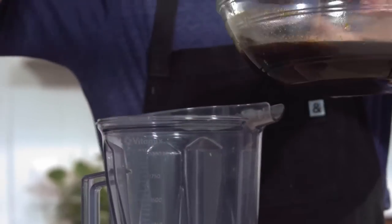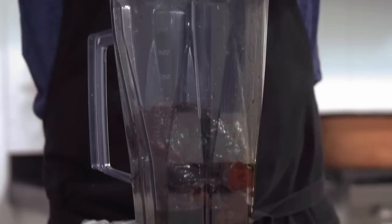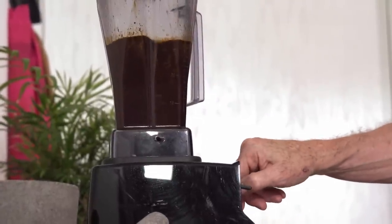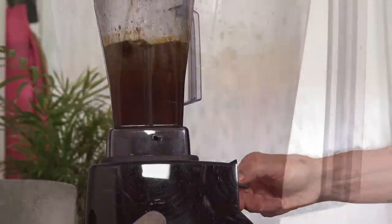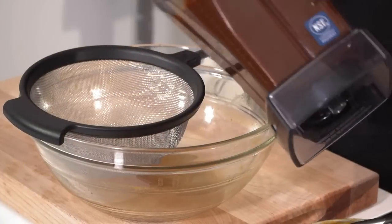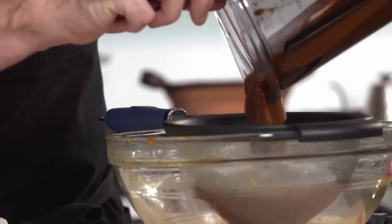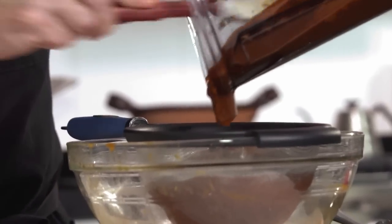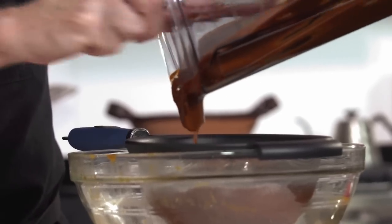The next step is to put those chilies in a blender jar along with their soaking liquid and blend it all until it's as smooth as you can get it. Strain it back into the bowl through a medium mesh strainer to catch any stray seeds or chili skins that may not have been blended completely.